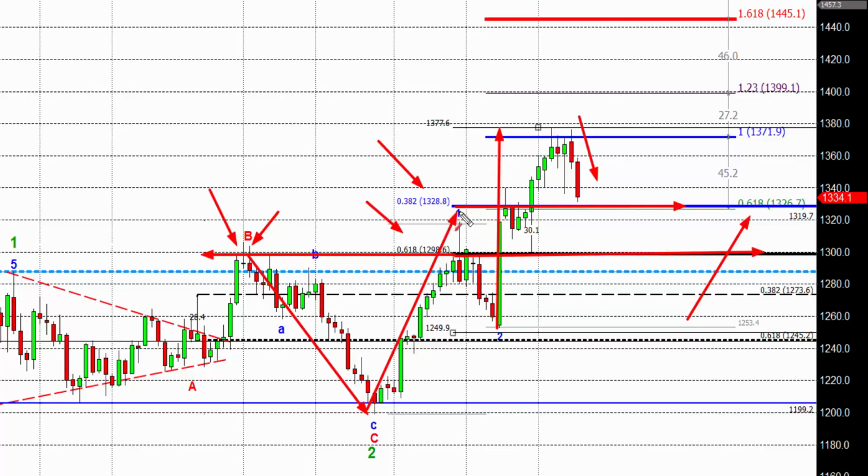Now, here's what I find most fascinating. That number, in other words, 1328, 1329, look at where the low came in today. It roughly matched that. That's also a 61% extension of wave 1. And realize that our model looked at the fact that wave 3 cannot be the shortest, so it has to be at least a 1-to-1, which takes us to this 1371.